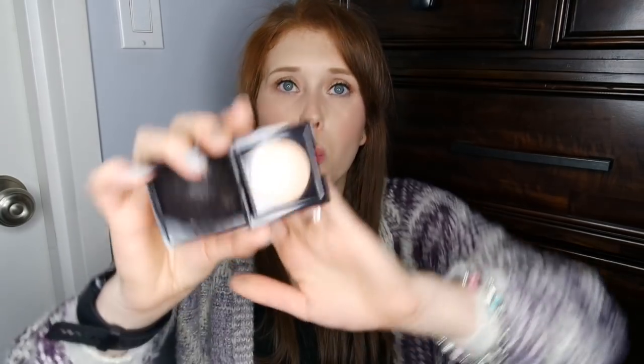We have this Matte Radiance Baked Powder Highlight in 01, which looks like this. I am not the biggest fan of baked stuff, but I'll be curious to see what this does on my skin. If nothing else, I feel like the other items were sufficient enough. This is just kind of a bonus item, so if it ends up being garbage, that's fine.